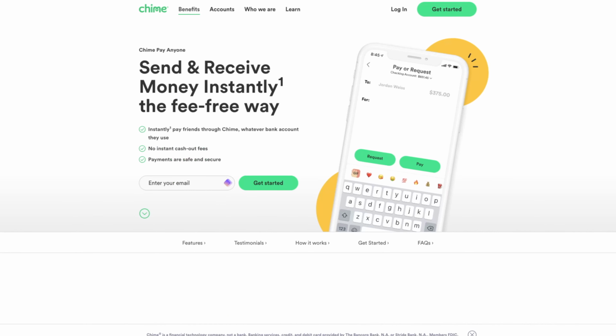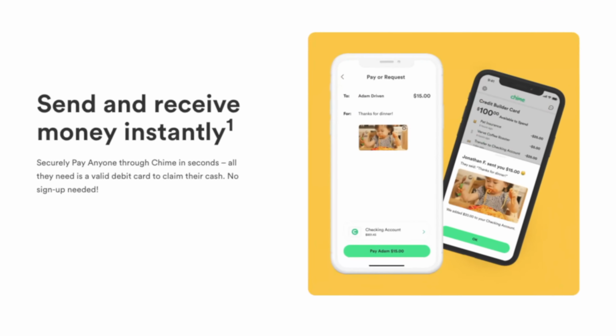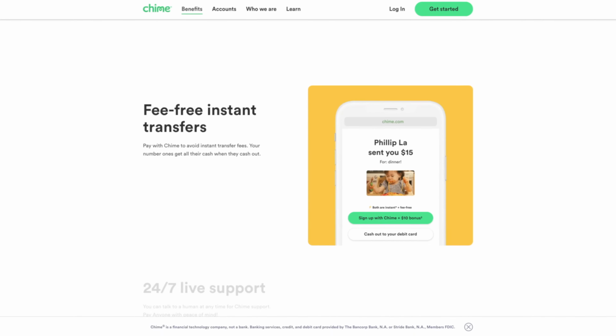Chime also has a service where you can send money securely through the app. They don't have to sign up for anything with Chime. All they need is a valid debit card to claim their cash. And these are fee-free instant transfers, so there's no fee to you or the person receiving.